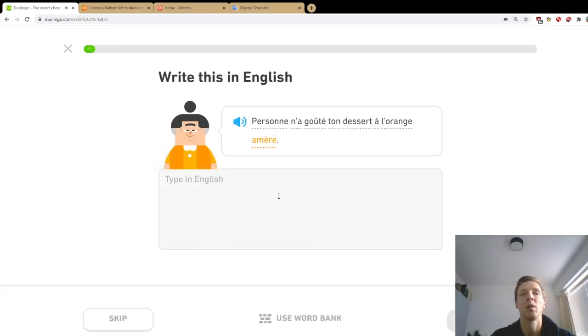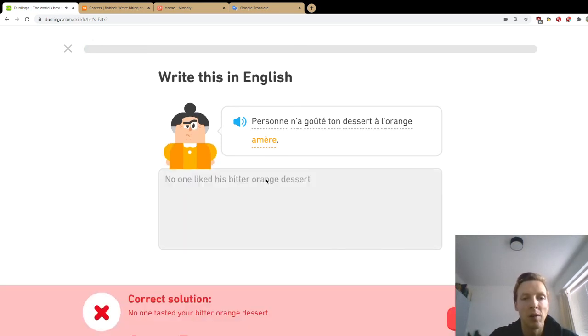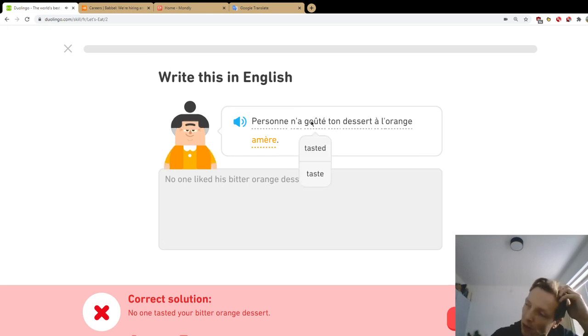Personne n'a goûté ton dessert à l'orange amère. Dessert, with double S in English. This is not like, it looks like Polish. It's orange dessert. And amer. Amer. No one tasted. A goûter. Goûter. Oh, I was confused with Spanish gusta.